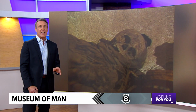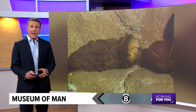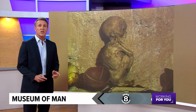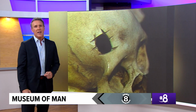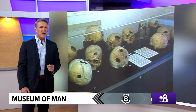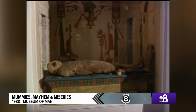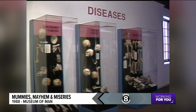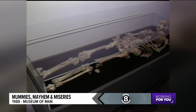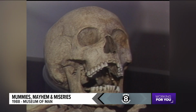And in 1988, an impressive exhibit came to what was then the Museum of Man, renamed the Museum of Us in 2020. While they may inspire scary stories and movies, mummies also communicate incredible details about humanity's past. Mummies, Mayhem, and Miseries, the latest exhibit at the Museum of Man. And there's a lot to bone up on. Skeletal remains and mummies that give us a peek into the past and teach us about the present.